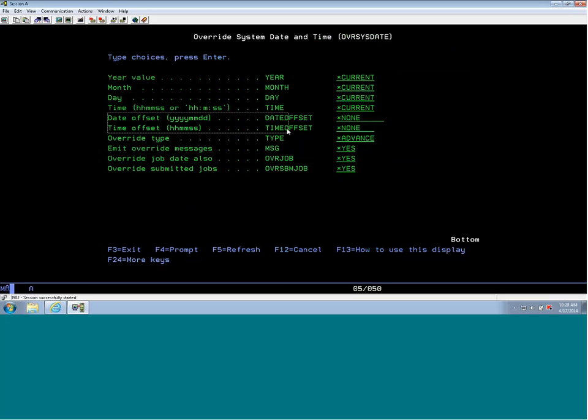You also have a date and a time offset for the time zone tests. So if you're going to test like a month end or a year end, you can use the top, telling it to go to the end. If you're just having someone accessing from a time zone, you can go here. And then you have some other options as well down here.